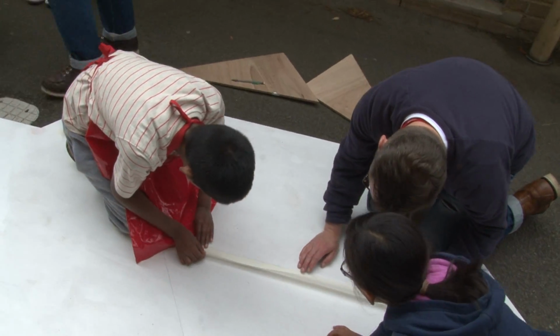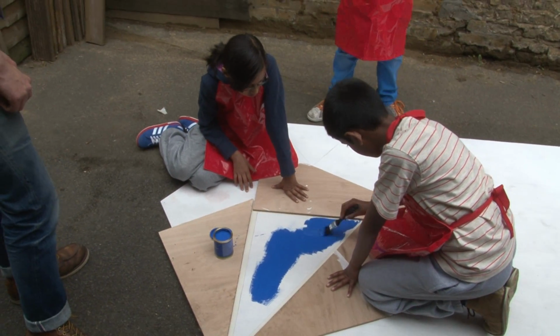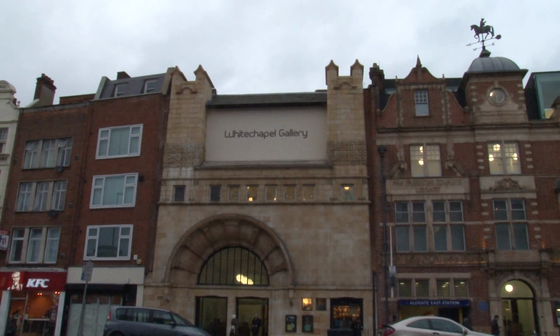I wanted a legacy from this project, and I think there was a real legacy, that the children see art as something for them, and they see it as many different things. It can be ideas, and it can be things that are very temporary, and they now know about places where art is kept, and we know that our families are now seeing that they can step over the threshold of the Whitechapel and enjoy themselves there and feel that they are welcome there.